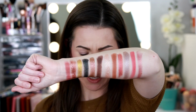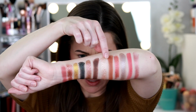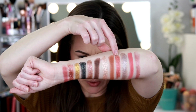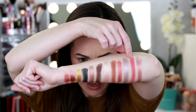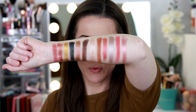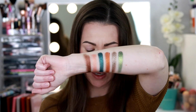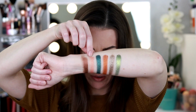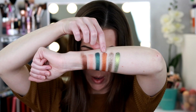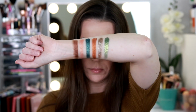All right, let's go over the second row. We have Galactic Glow, Sunrose Amber, Lotus Luxe, Lunar Haze, Electric, and Heavenly Body. And that is the first 2 rows of this palette. All right, and this is the very last row of the palette. We have Bronze Eclipse, Solar Flare, Nirvana, Corrupt Copper, Palladium, and Citrine Envy. And that is the palette.